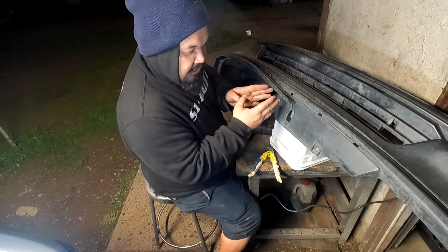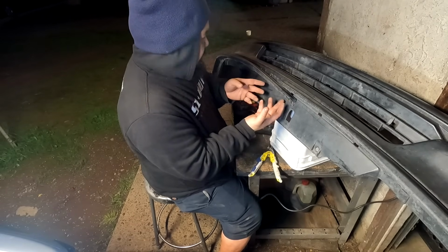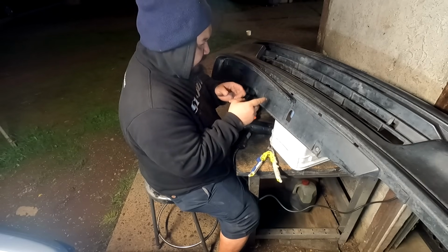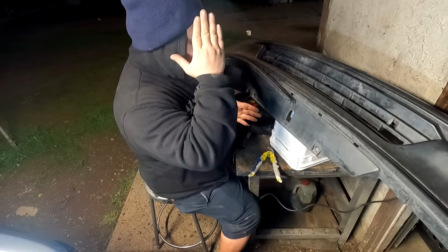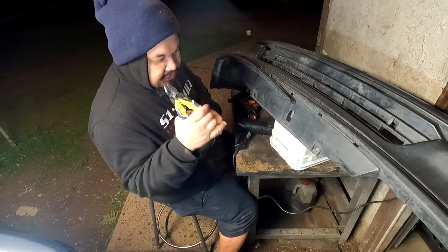So what I have to do right now is I'm gonna have to trim these lips so we can fit it up, so that way I can align this lip to the bumper to secure it into place. So I'm going to use a grinder because quick and easy, straight through, and more consistent than using this.